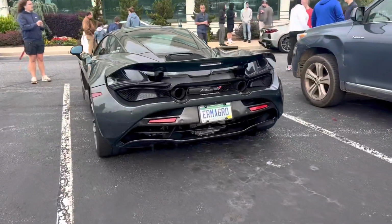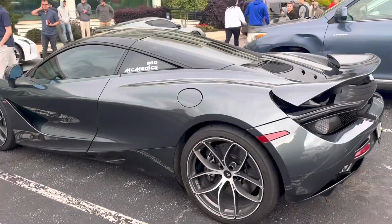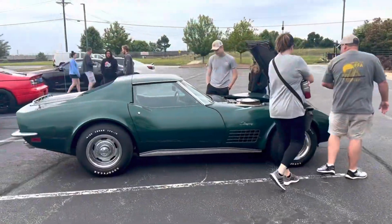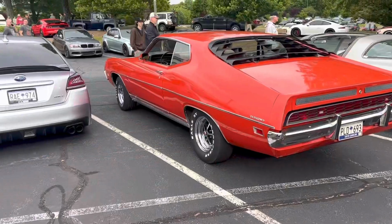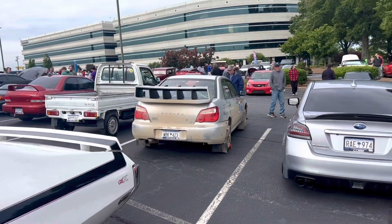First on the block, we got the McLaren with the awesome license plate. Sweet. I've always wanted an old Stingray Corvette. I love these. Subaru rally car. That thing is a hit. That is all the rage.